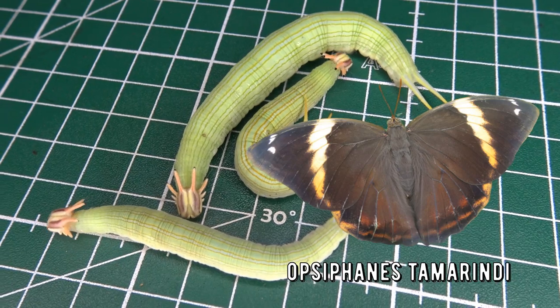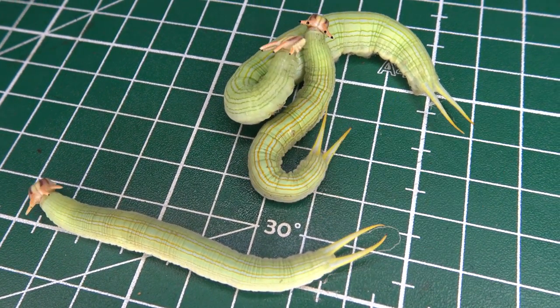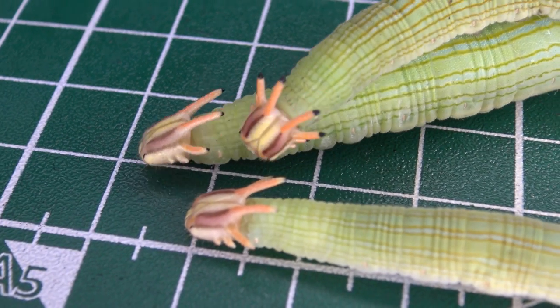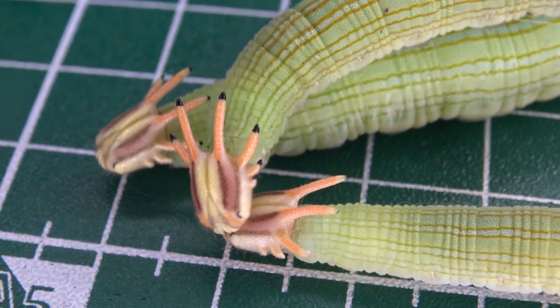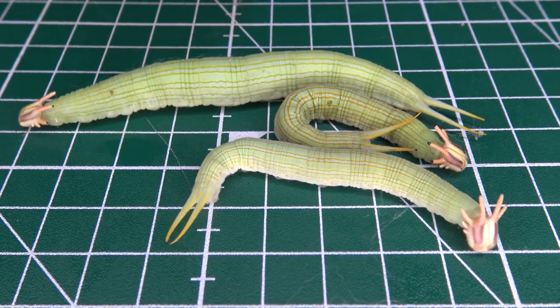So what species are they? They are the caterpillars of a butterfly. That's right. The species I identified as Opsifanus tamarindi. What makes the caterpillars of this butterfly unique is their very unique shape and color, and in particular the horns on their head capsule. They remind me of, well, a worm? Or perhaps a Chinese dragon?